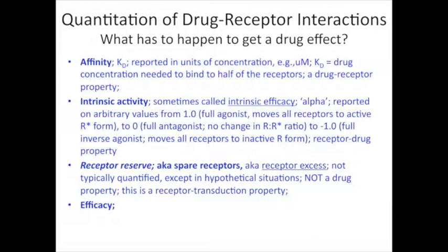Intrinsic activity, an arbitrary scale from 1 for a full agonist, 0 for an antagonist, -1 for a full inverse agonist. That's going to impact what the drug does as well. And lastly, receptor reserve. In the case of receptor reserve, or excess receptors, something that has intrinsic activity less than 1 can enhance its effect if there are spare receptors available. And all those are going to come together for efficacy.